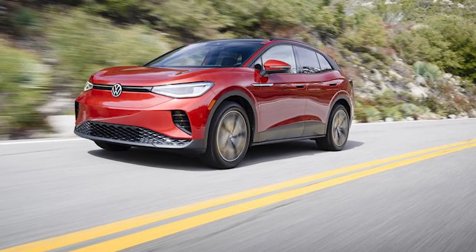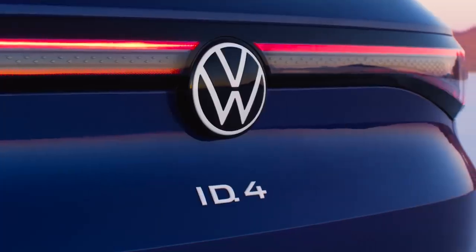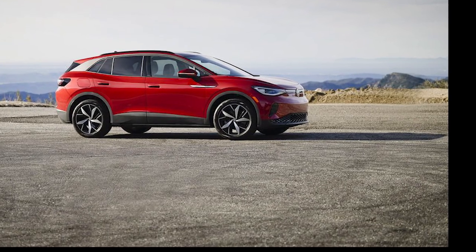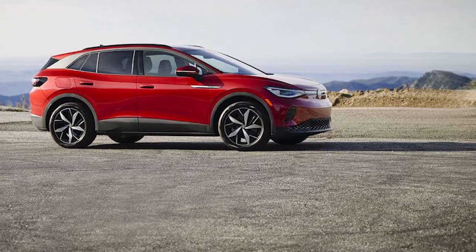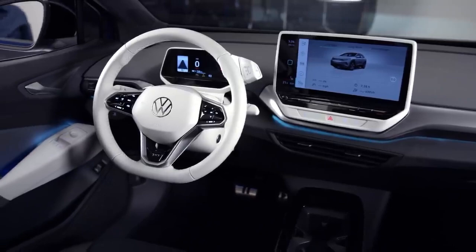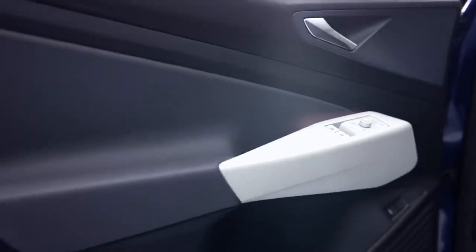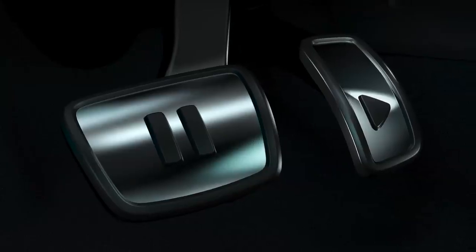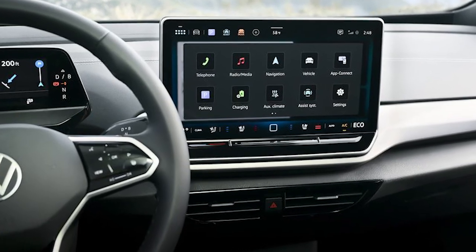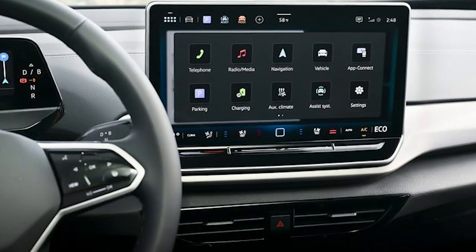Pricing ranges from $41,160 for the essentially unchanged 58.0 kWh base model to $58,480 for the top-of-the-line AWD Pro S Plus. That's up about 5% from the start of the 2023 model year, and all versions of the ID.4 qualify for the $7,500 federal tax credit, the only non-domestic EV that does so.